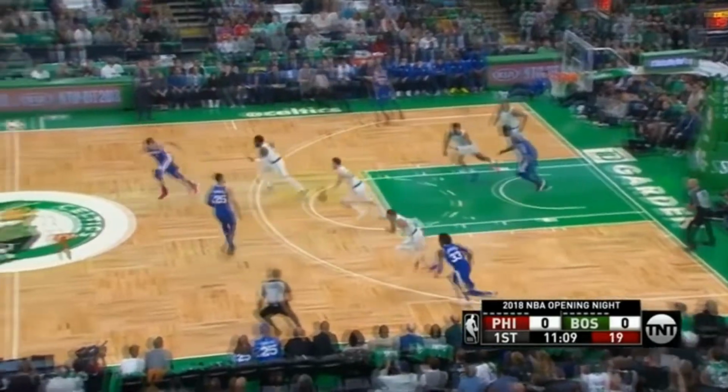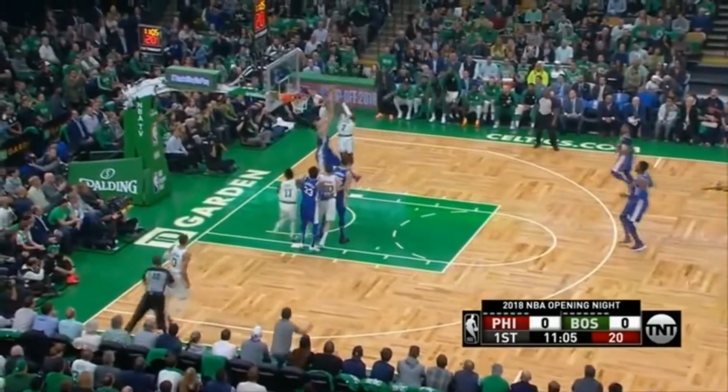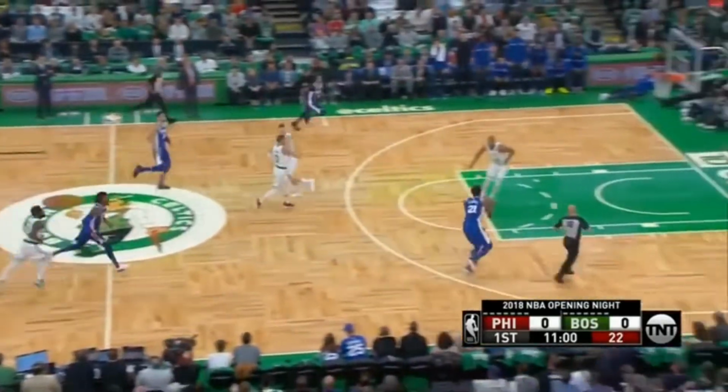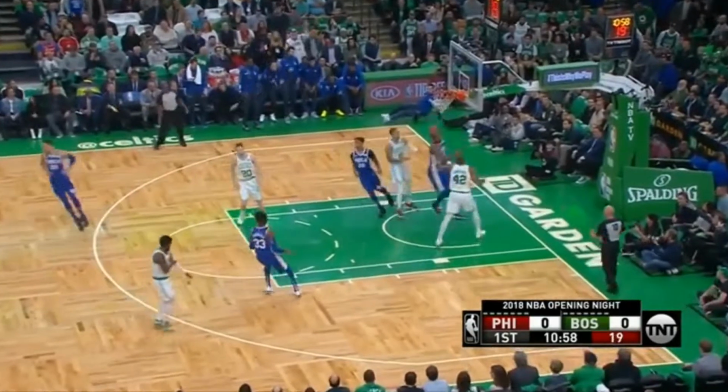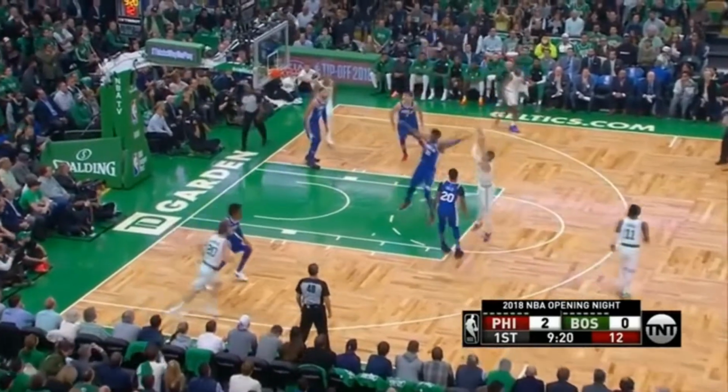It's Merry Christmas if you're an NBA fan, as the NBA opened the regular season tonight, starting off with last year's rematch of the Eastern Conference semifinals between the Boston Celtics and the Philadelphia 76ers. In what was a sloppy game initially, both teams seemed to have the first game jitters.